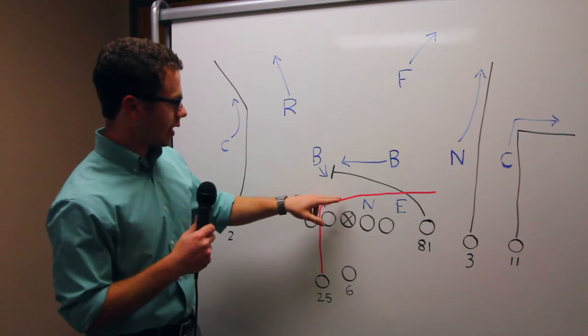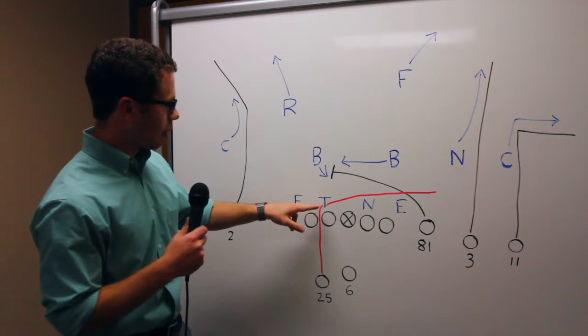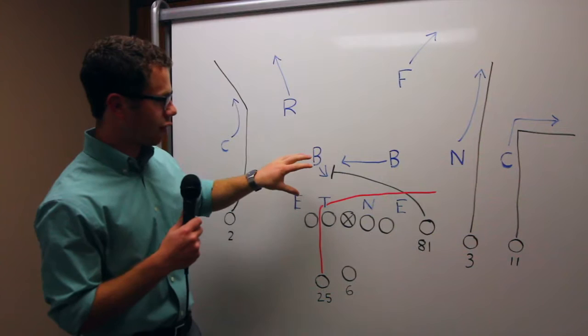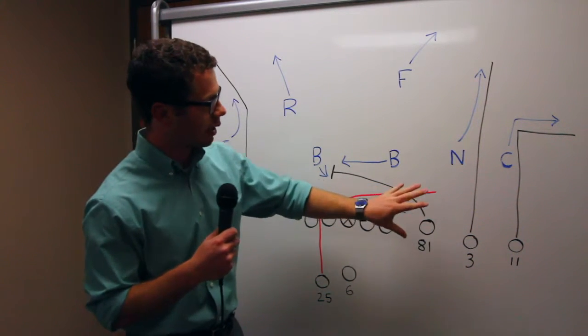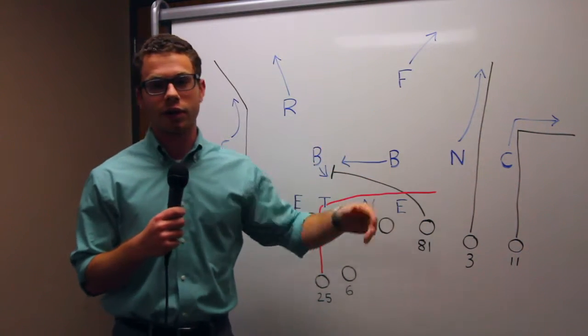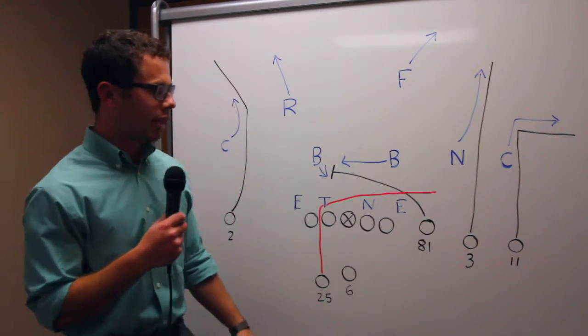Once Mixon makes his cut this way and Andrews is able to set the pick on the linebacker, Mixon gets free into space because, again, this linebacker is still with Andrews, and Mixon is able to catch the ball, and because those 2 defenders have been cleared out as well, he's able to turn up the field, pick up not just the 11 yards needed for the first down, but an additional 10 on top of that.